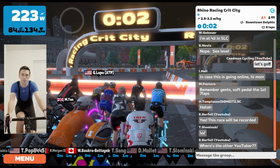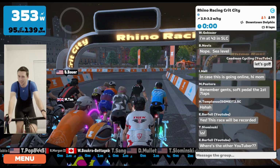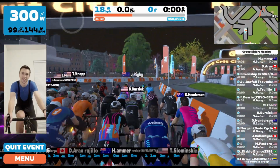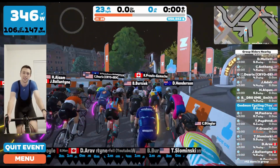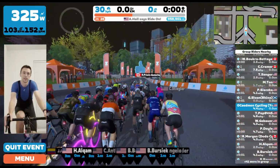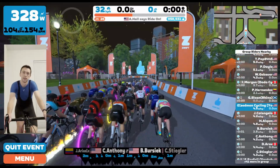Today we're at Crit City. This is Rhino Racing at Crit City. 8 laps today in the Dolphin lap direction. It's an all category C race, but have a large group. I think it's about 55 riders. We'll see as soon as we cross the start line.